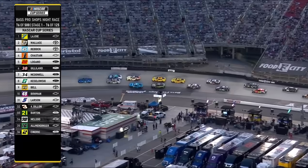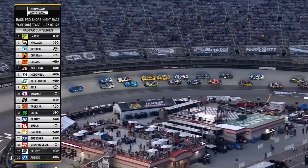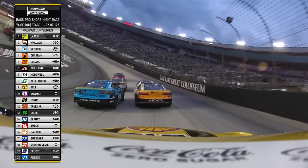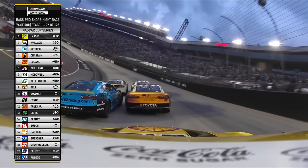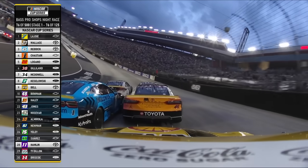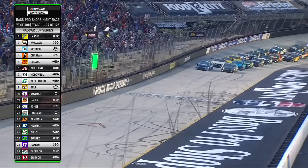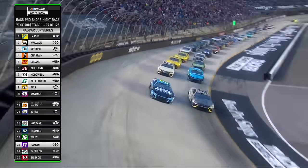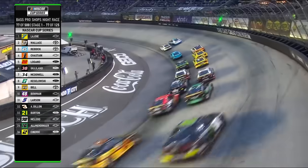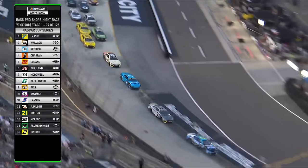Smart move by Logano right here in that 22 to stay out. He was not making much ground up. Let's see if this works out for him. Playoff drivers, Wallace, Reddick, Chastain, Logano, all starting in the top 5. Go back into the restart zone, and green flag back in the air. Again, the top 6 did not come to pit road, so they are on the older tires.